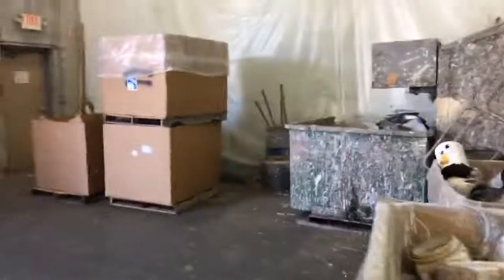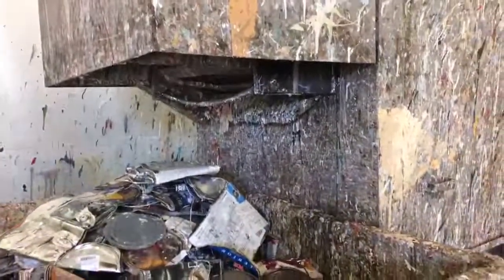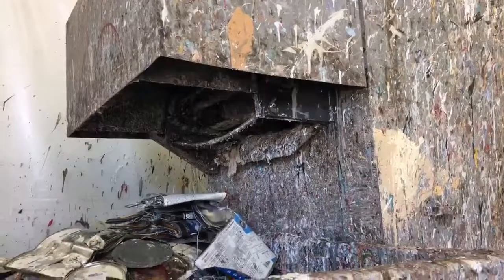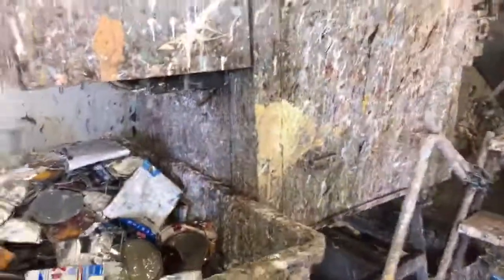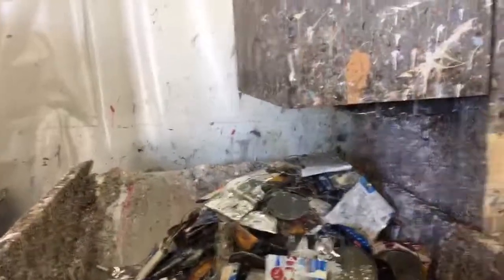Interesting. Oh yeah, this is cool. This is your paint can crusher for the steel cans. So that's flattening all the cans there, and we'll take you around here and show you the backside of this machine. It's one of the coolest displays of unintentional art I think I've ever seen. So we'll go back this way.